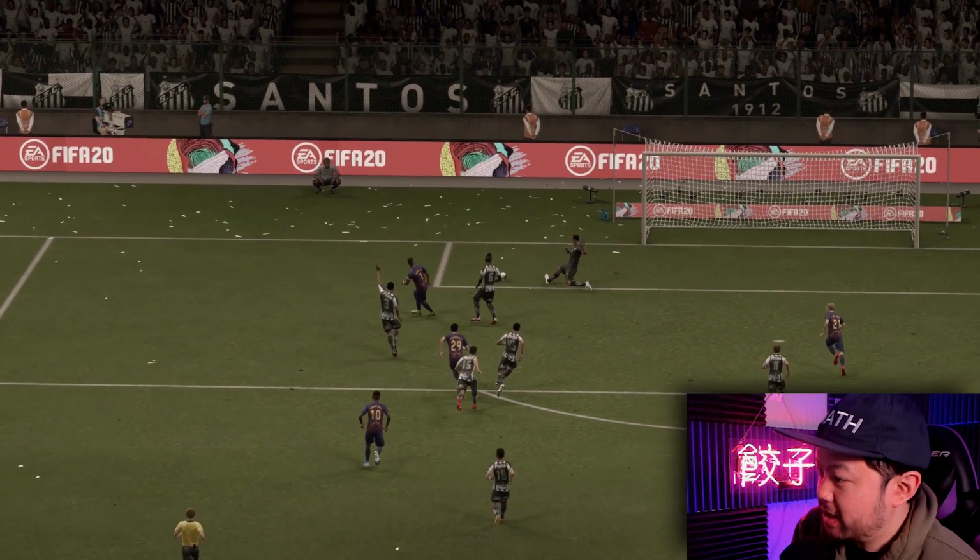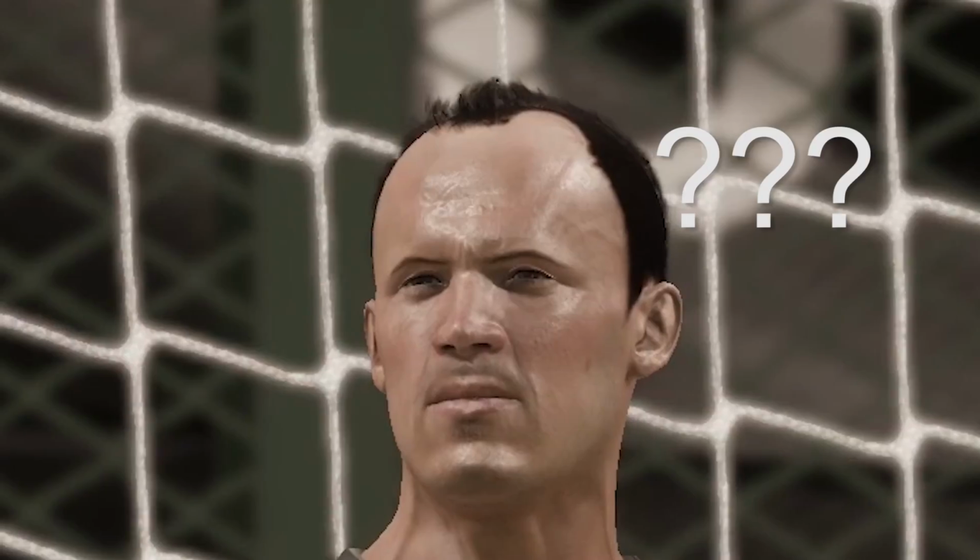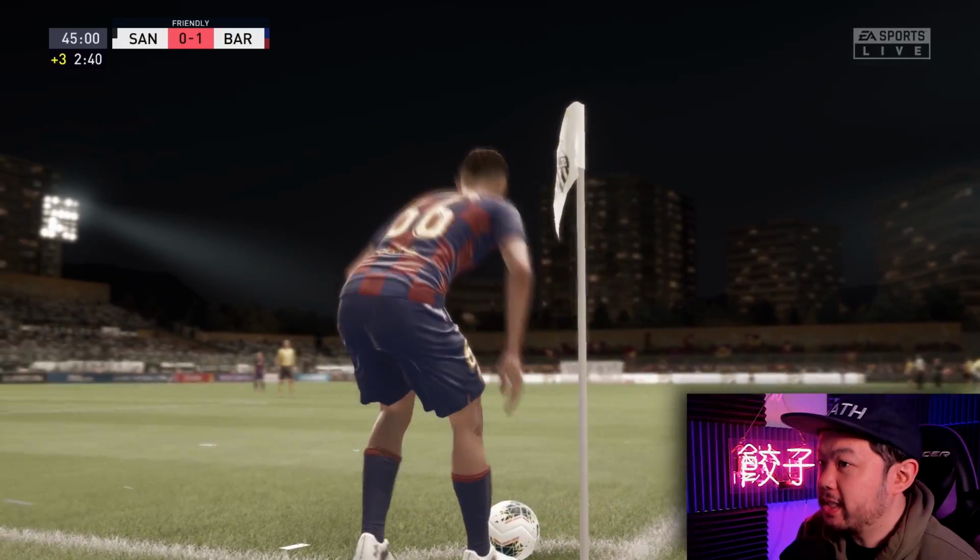Beautiful running of the channels from Mbappe. Probably should have done a little bit better there. And that man does not look like he's 23. What is going on with his hairline? All right, we are now into injury time of the first half.